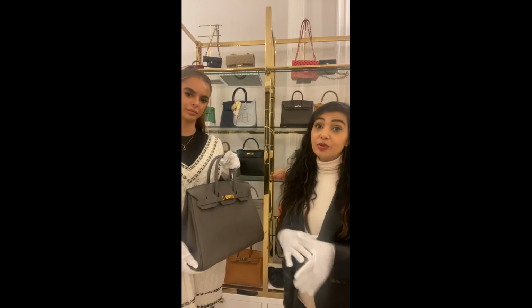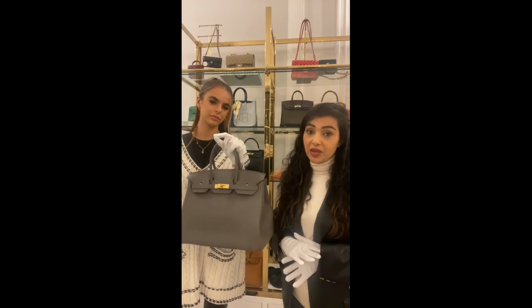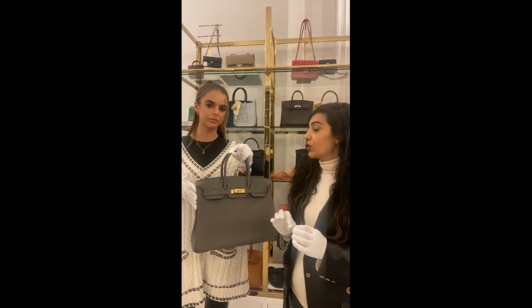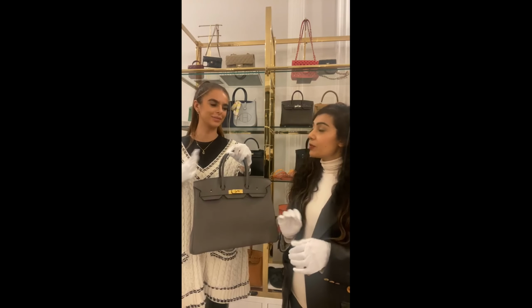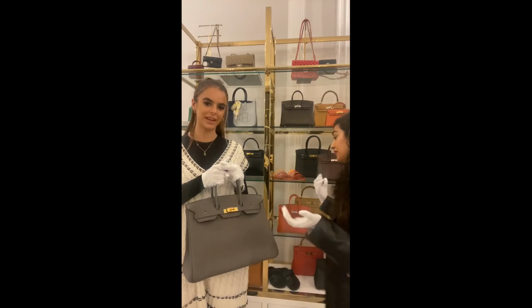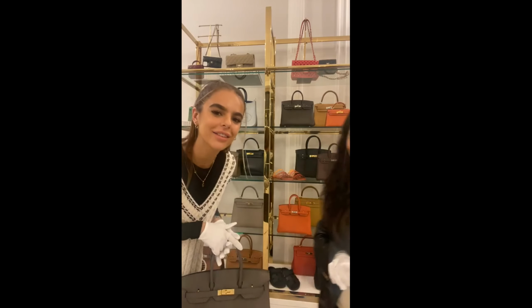So if you are interested in a blue jean Birkin, we actually do have a pre-loved Birkin 35 in blue jean for £6,500 with that beautiful contrast stitching. It is so amazing. You are still able to hunt those down in the pre-loved market, which is why we love pre-loved. Yes.